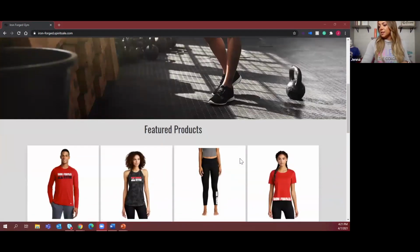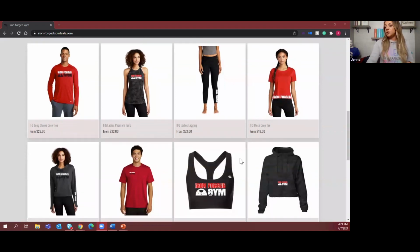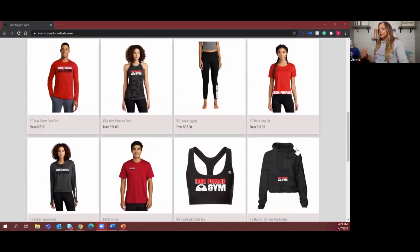We were able to create all these mock-up images. So all of the garments that I showed you are actually being represented on this store as well. And I sourced all of these garments from Sanmar. And you'll also notice two additional ones that I wanted to add on there just to be able to show a little bit more variety. Those ones are sourced from S&S Activewear. So the beauty of Spirit Sale is that it is directly connected with the catalog of Sanmar and S&S Activewear. So it's easy for me to go in and create these mockups.